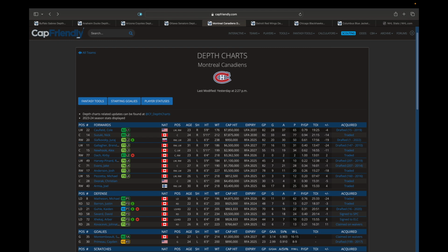And the defensive prospects, though, that's where it gets better, because we already have Michael Matheson and Kaiden Guhle, who are first pair defensemen. I think that's pretty obvious. We have Lane Hudson coming up. We have David Reinbacher coming up. We have Logan Mailloux coming up. Justin Barron, I think he's going to be a third pair defenseman, no more, no less.